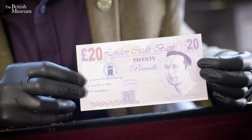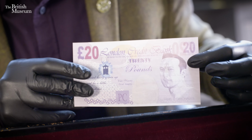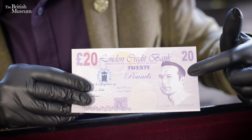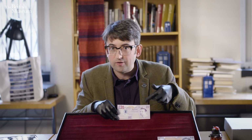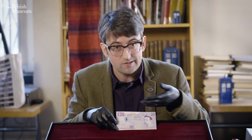They also produced a £20 note, and for the 20, they chose to depict the producer of the show at the time, Phil Collinson. Here he is. So again, Peter McKinstry has spent a bit of time doing a portrait of Phil Collinson there. It's largely similar in design and style to the £10 note, and it's got the same sort of hidden Easter eggs for you to look at. So if you've got one up close, you can see all these extra little details.